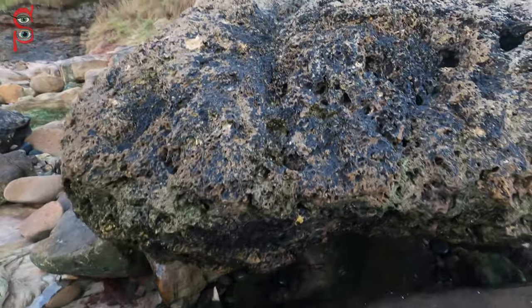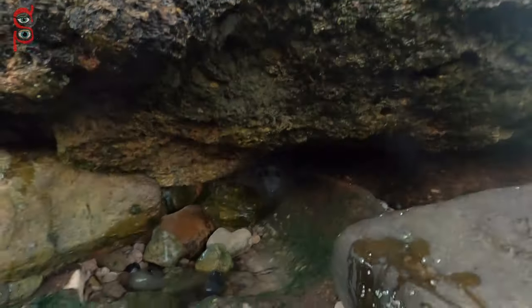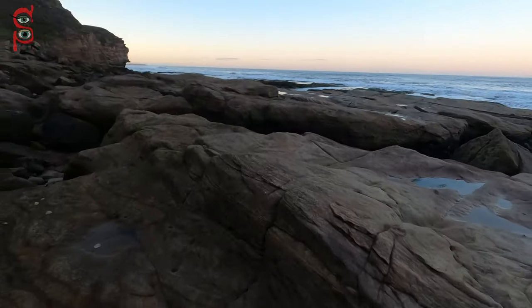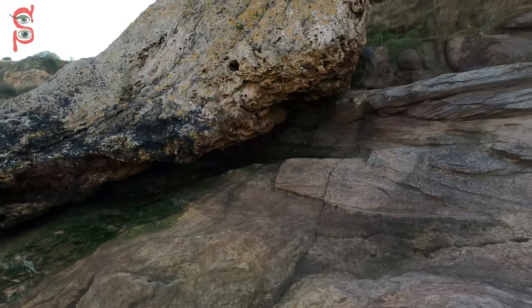That is really an unusual rock. It's filled with brick and other such stuff in it. We've got a really good look at it in the first video, so if you want to see that, go and check it out. I'm not going to spend too long on it in this one because I wanted to get further along and see parts that I hadn't seen, but we will have a wee brief look underneath it here.